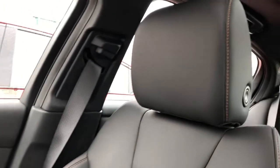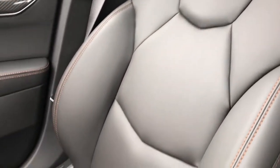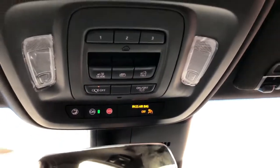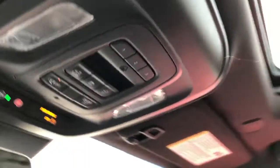Front seats are featured in our black patent leather. We also have our copper stitching and nice design throughout the front seats. Above the rear view mirror, we have our OnStar controls, dome lights and dome light settings, sunroof and moonroof controls, and 3 garage door openers. Full black headliner, and we can see a dual moonroof and sunroof.